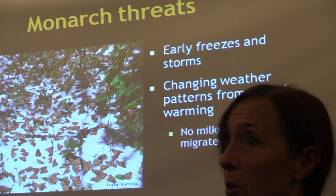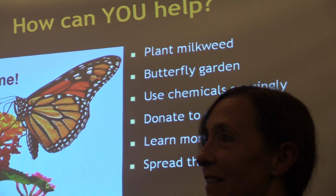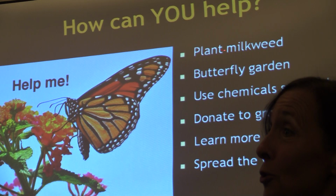They have such things as milkweed farms. Well, there you go. You could be a milkweed farm. You could be a milkweed farmer.